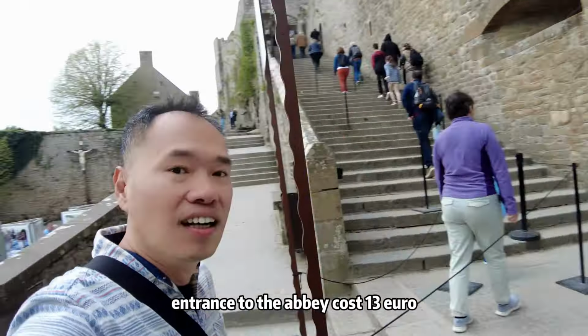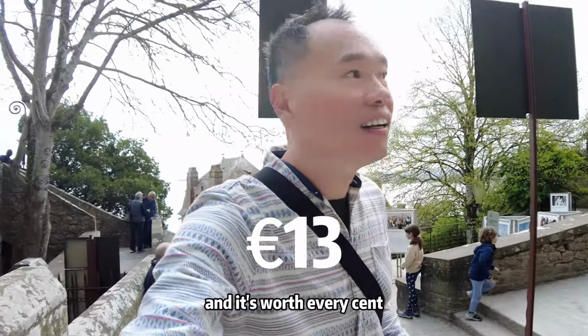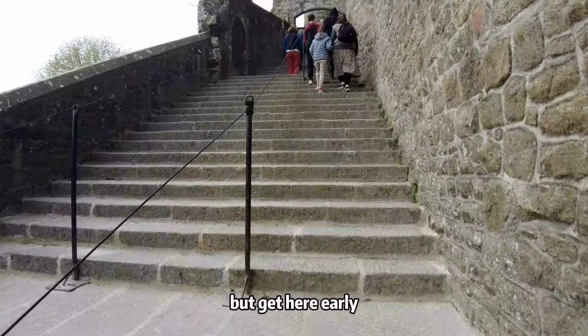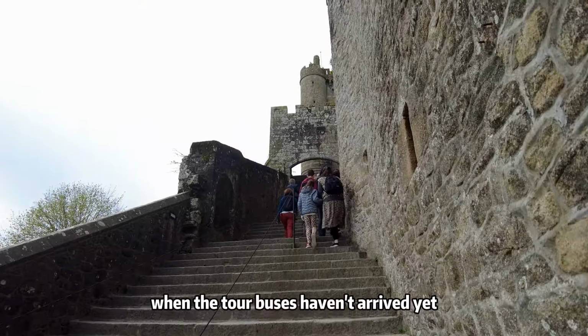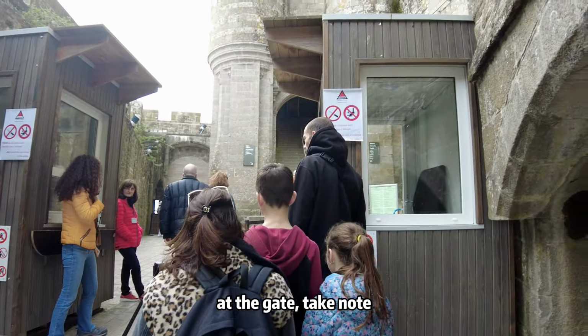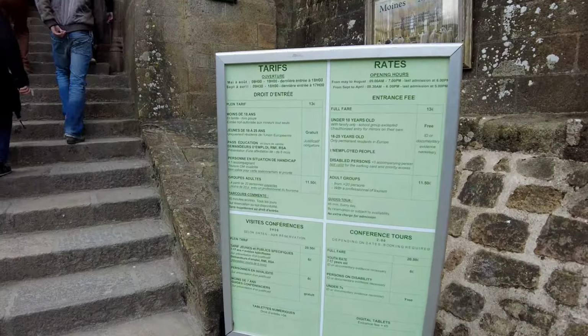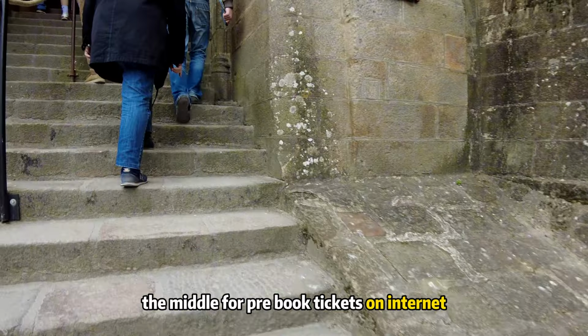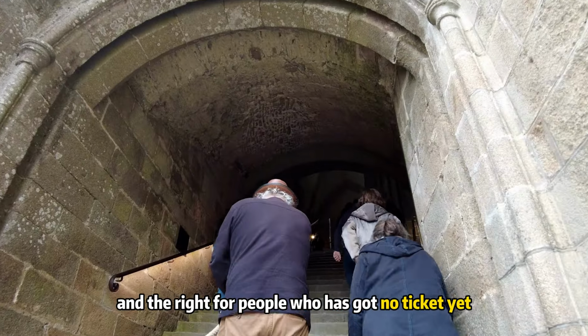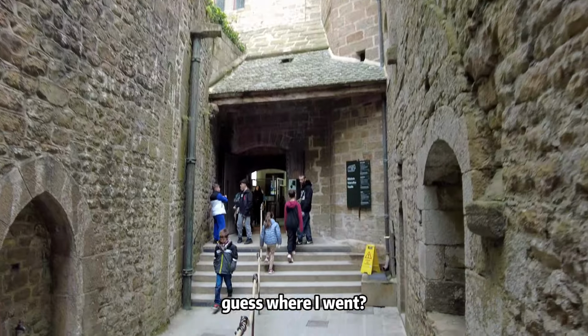Entrance to the Abbey costs €13 and is worth every cent. But get here early, when the tour buses haven't arrived yet. At the gate, take note: the left lane is for groups, the middle for pre-booked tickets on the internet, and the right for people who have no ticket yet. Guess where I went?